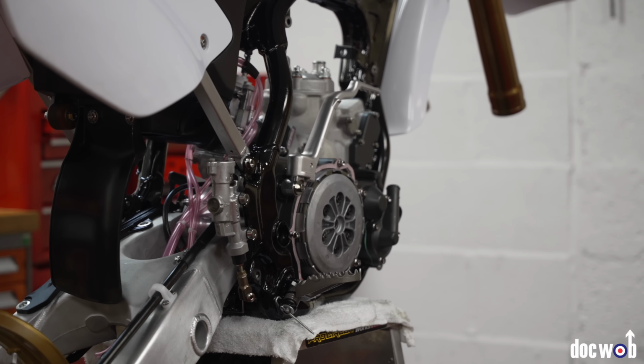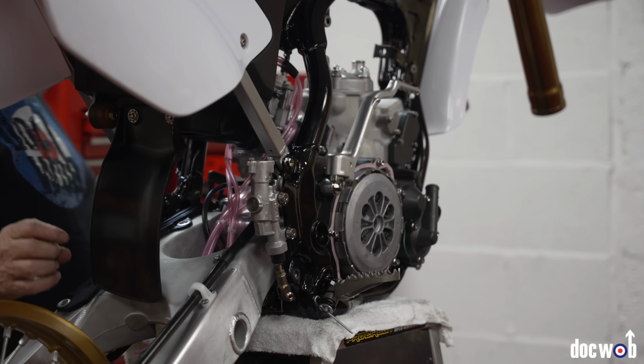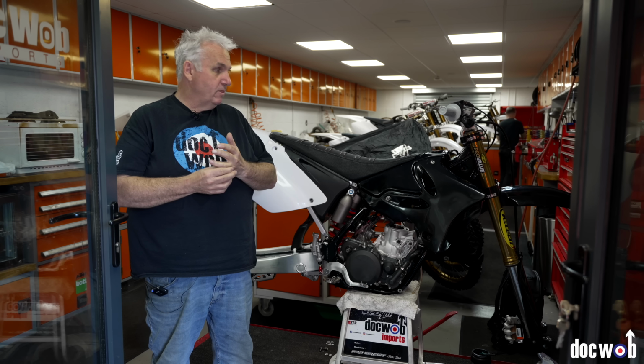We got some new fuel. We're gonna try some Renegade fuel, which I think is good stuff. So we're gonna go out and see if we can run that stuff.